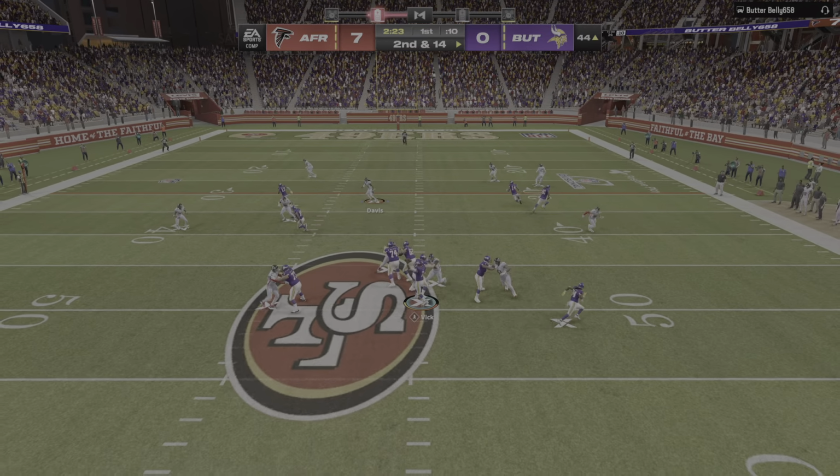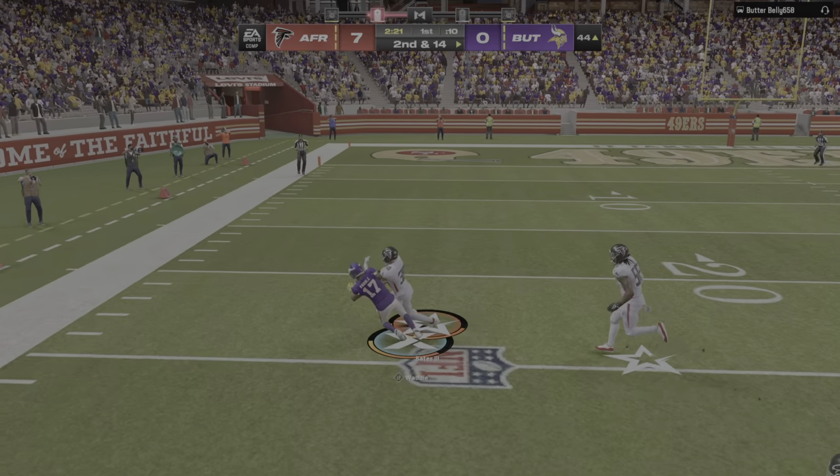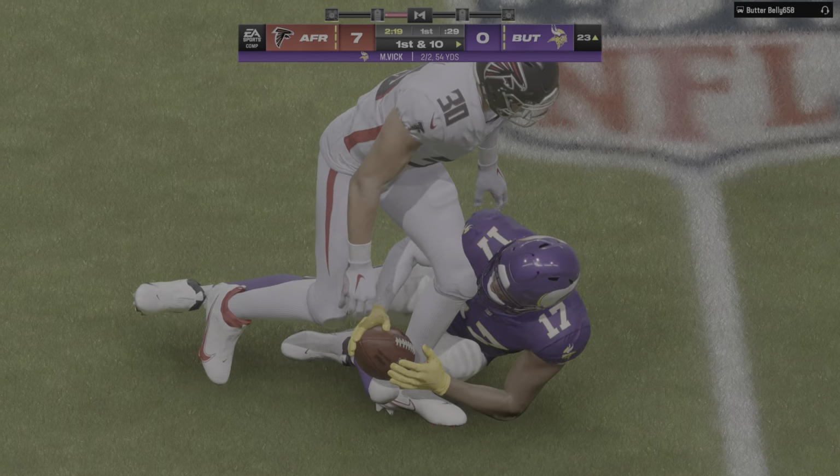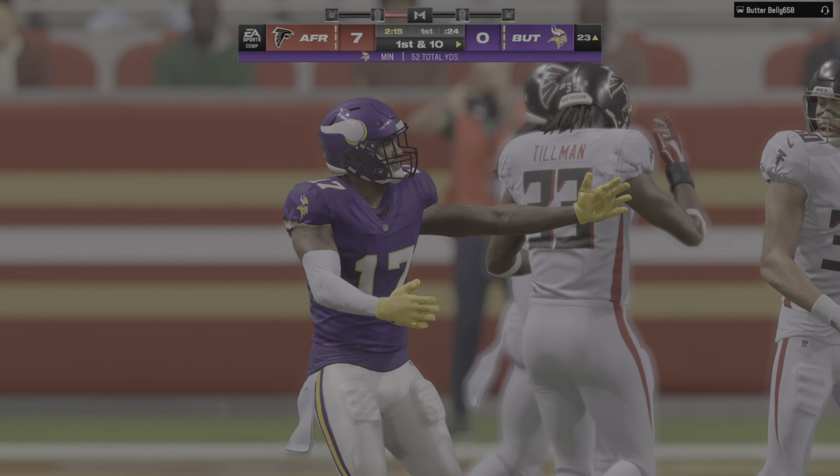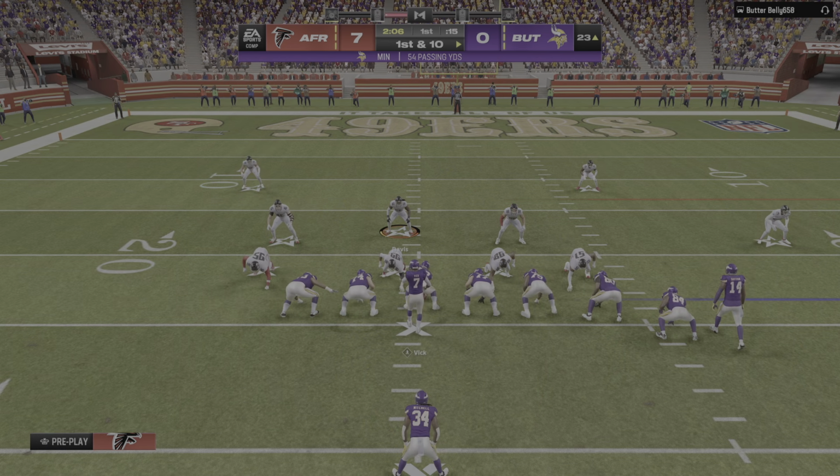Now a second down throw for Vic. This one complete to Jalen Waddle. And that's going to be good for another first down as the tackle's made at the Falcons 23. A good pick up there at 20 yards.